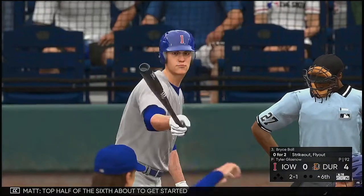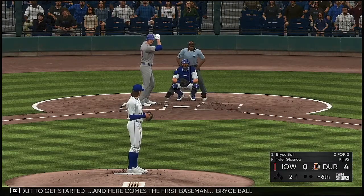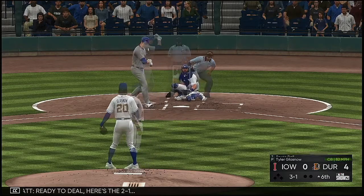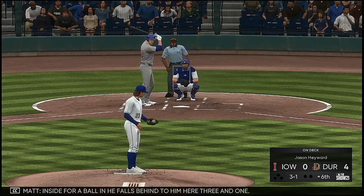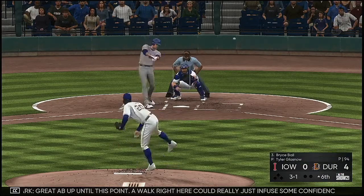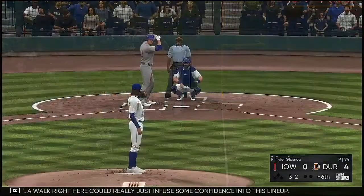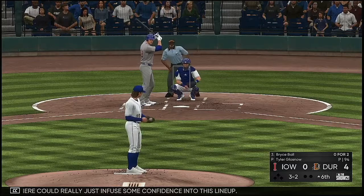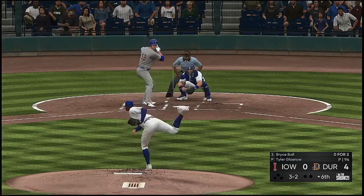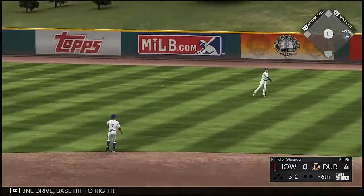Top half of the sixth about to get started, and here comes the first baseman, Bryce Ball. Ready to deal, here's the 2-1. Inside for a ball as he falls behind to him here, 3-1. Great AB up until this point. A walk right here could really just infuse some confidence into this lineup. And the payoff pitch. Line drive, base hit to right.